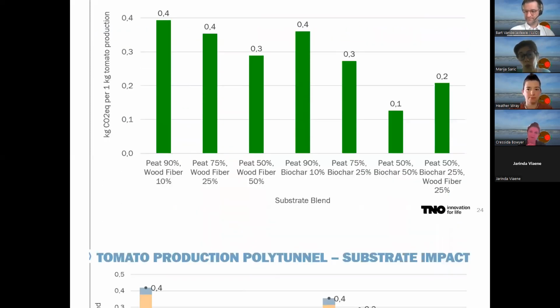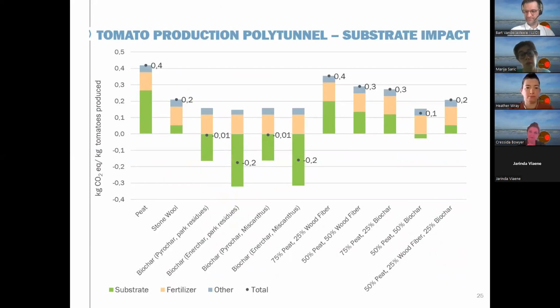And then we have also the break of the overall impacts. So you can see in green is the substrate, and you can see that when mixing with the peat and wood fiber, you can decrease the contribution from the substrate. And here the lowest one, which you already saw in the previous graph, is 50% peat and 50% biochar.